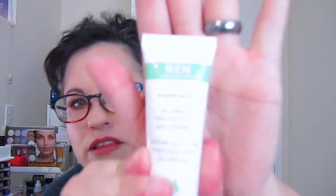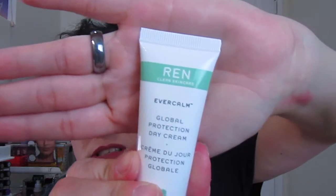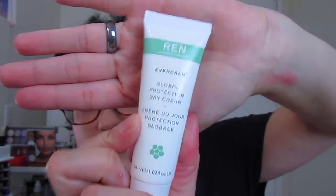Okay, next product is this product here. It's Ren Clean Skincare Ever Calm Global Protection Day Cream. So it is a day cream. Hydrates and replenishes. Skin feels calmed and soothed. Protects against free radicals and environmental aggression. Environmental aggression, holy cow. Combats the signs of premature aging. Trains skin to be less sensitive. Smells pretty good. Okay, I'll try that.